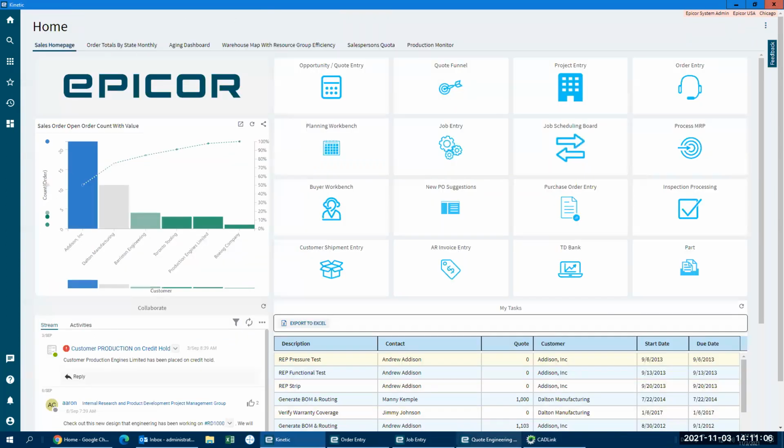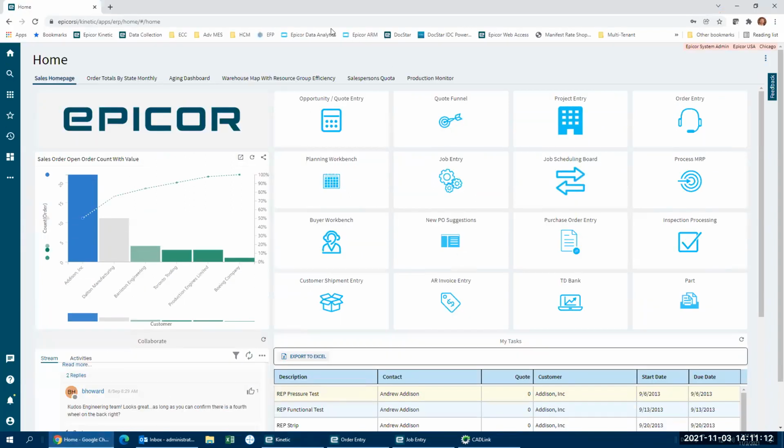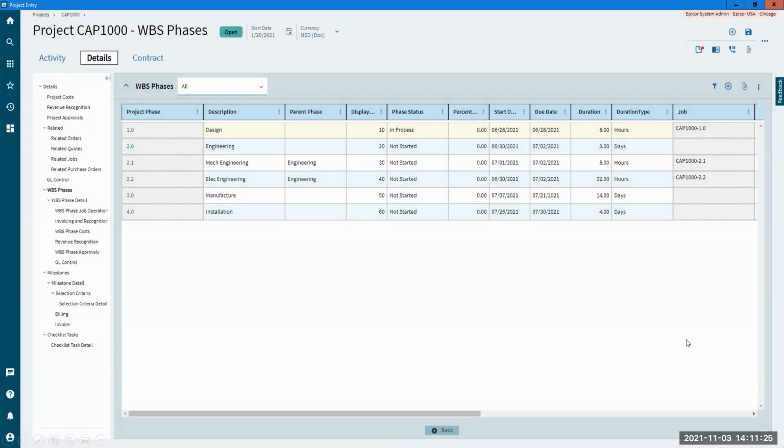And I said I was going to flip between the client and the browser. So let's move to the browser version now. And again, it's the same software, same solution. Let's talk about project management. And I do want to start by showing a slide. So I'm going to go back to the PowerPoint for a second here, just to explain what a project is.